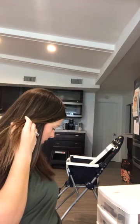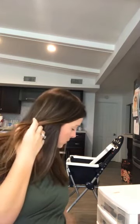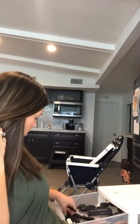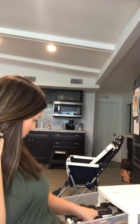Let me get some brushes to do my eyeshadow with, which I don't have all my eyeshadow brushes out here. So I will have to use what I have.